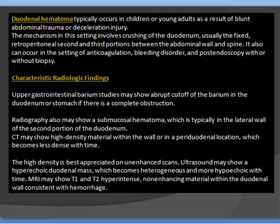The high density is best appreciated on unenhanced scans. Ultrasound may show a hyperechoic duodenal mass, which becomes heterogeneous and more hyperechoic with time. MRI shows T1, T2 hyperintense, non-enhancing material within the duodenal wall consistent with hemorrhage.